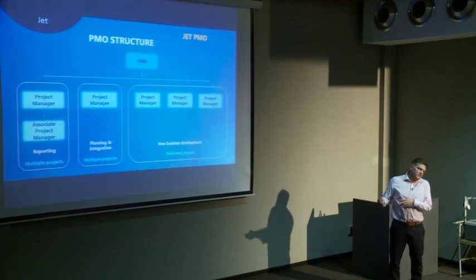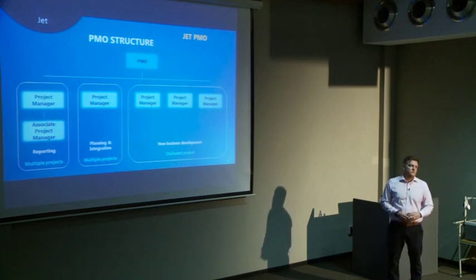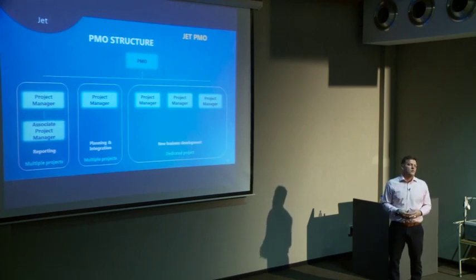On the new business development side, there are almost contracted project managers, right? So if we have a new initiative we want to roll out in the business, and you need a specific set of skills, those will be the people that actually run those projects, and it could be for 6 months or a year. They'll run a project for us, I'll hand it over to business, and they'll move on to the next one, or we'll rotate them with other specialists.